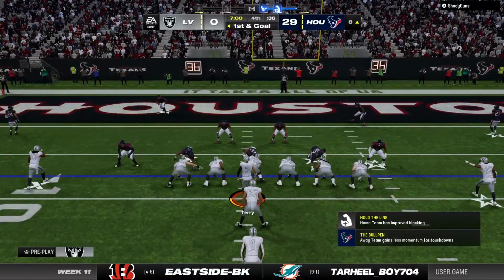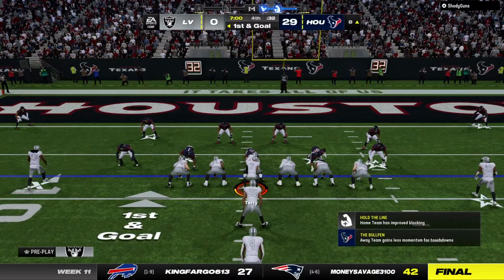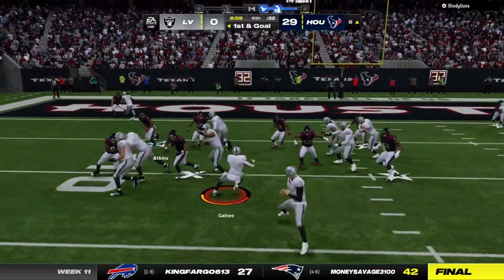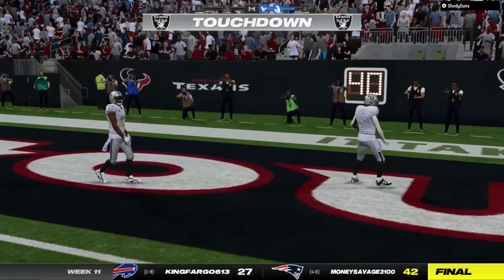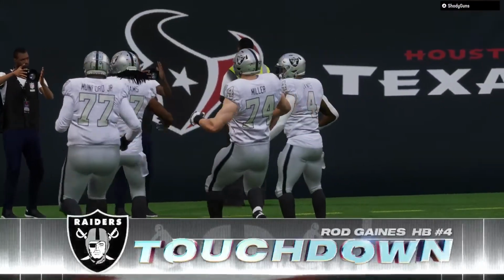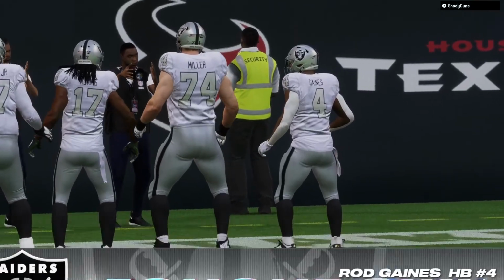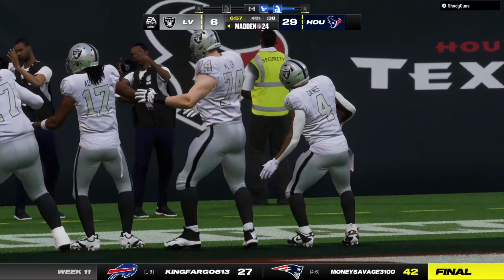So 3 plays already, 1st and goal, and they are wasting little time. Now a handoff as they run left side. And he'll take it into the end zone for a Raider touchdown. An 8-yard touchdown run. And the Raiders are finally on the board here in the 4th quarter.